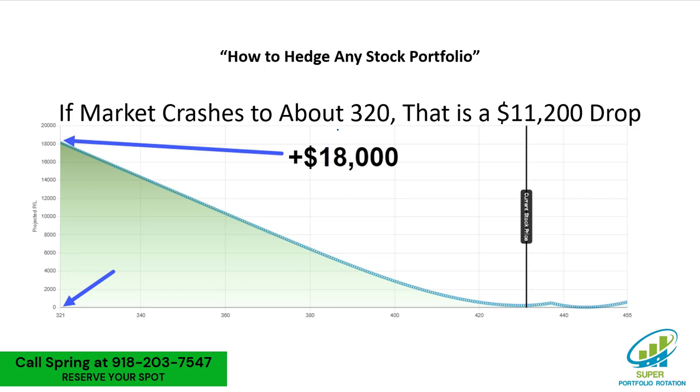If the market crashes to 320, that's an $11,200 drop in one contract of SPY because it was worth $43,200. And now it's only worth $32,000. But your hedge made $18,000 in this example. So you lose 11.2 in the crash, your hedge makes 18,000, and you have a net gain.